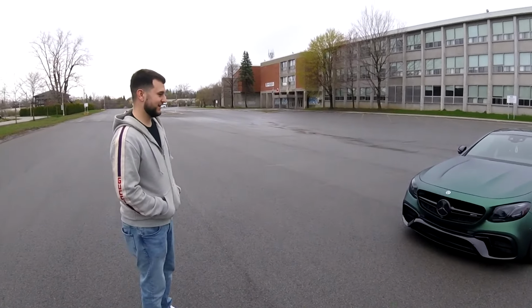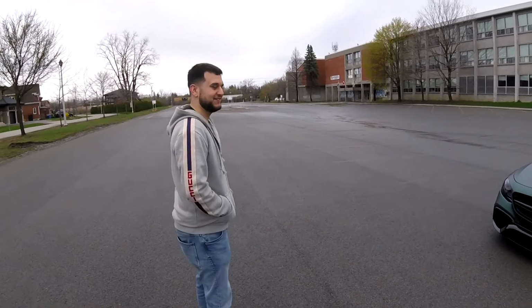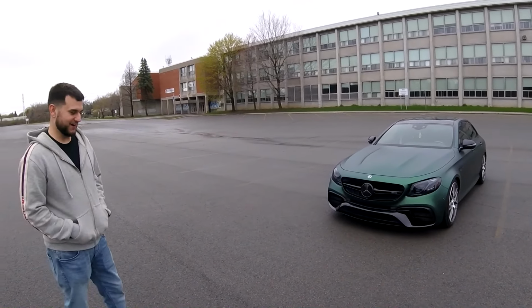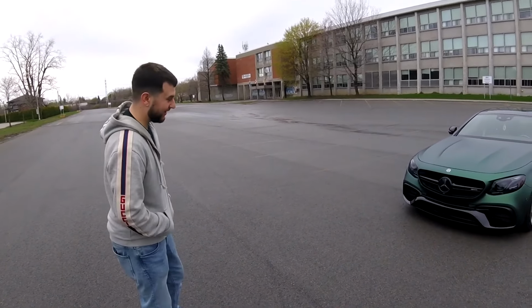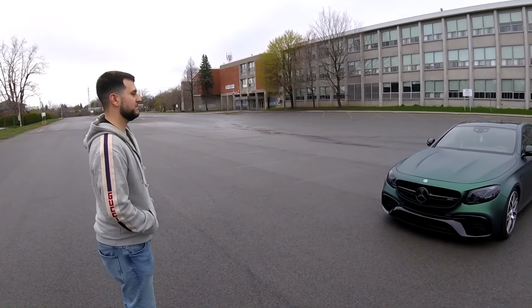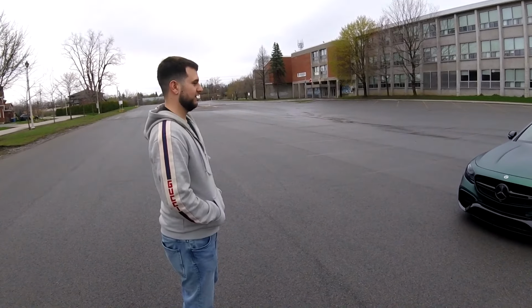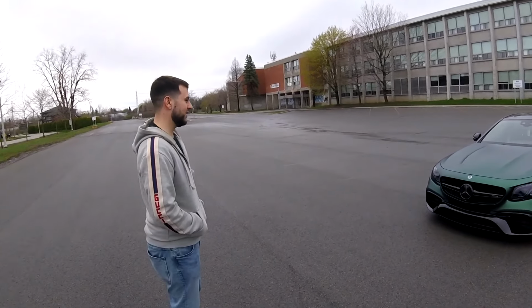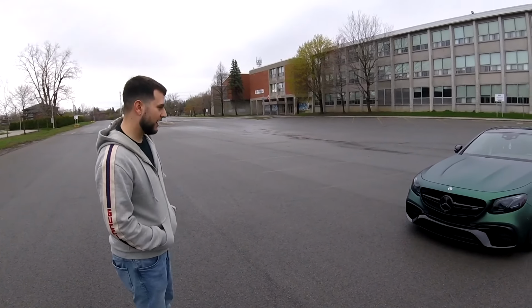So it was always a toss-up between getting satin green or satin black, but I'm sure, as you're aware, a lot of people have satin black cars and matte black cars, so I thought I'd try to be a little bit more unique without trying to be too in your face. It's not like a chrome gold or something. I wanted to stand out a little bit, but not too much. So I had the car wrapped last summer.